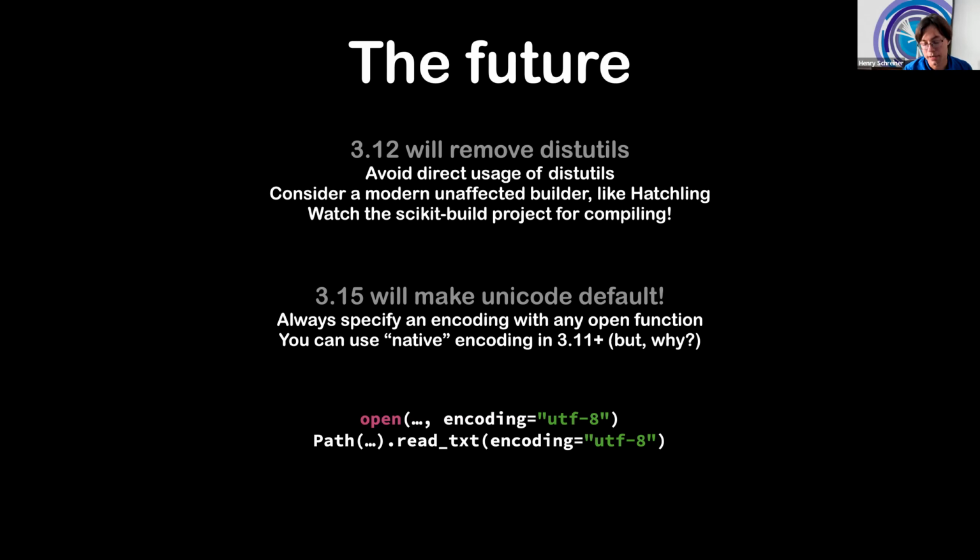So whenever you open a file or read text, anything, always specify the encoding as UTF-8. Mostly that is usually what it is, but there are some systems where it's not, and usually you don't want that. If you want, there actually now is a new native encoding, but I don't know why you'd want to use it. I think you should use UTF-8, or if your file is not in UTF-8, you should use whatever it's in, instead of depending on what the operating system is set to.